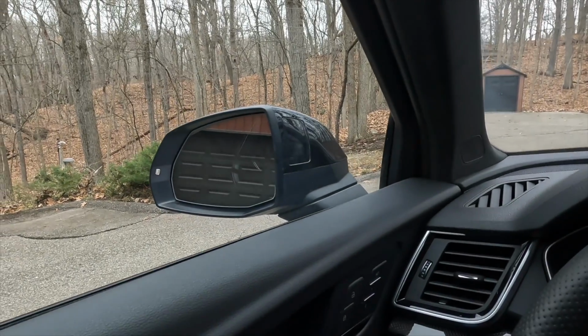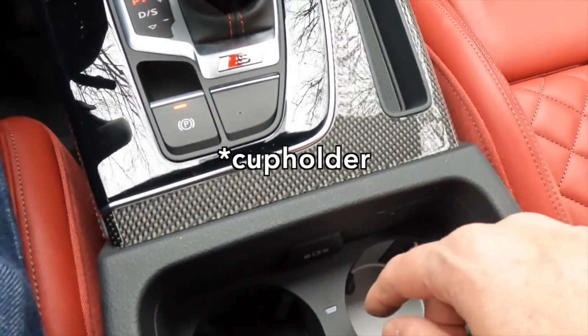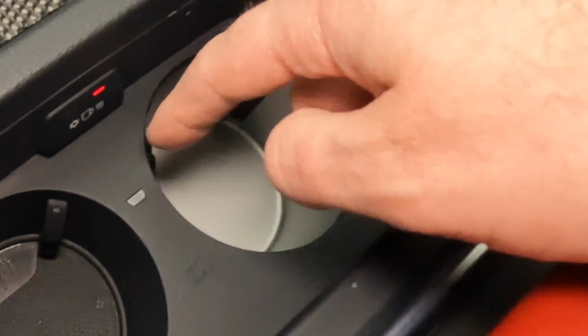Certainly a nice touch. Heated steering wheel with hands-on detection, and here's a fun one, heated and cooled cup holders. You've got a button right here, press 1 for cool, press again for heat. It is this cup holder right here with the metal bit right there. This one does not have it. But yeah, there you go.